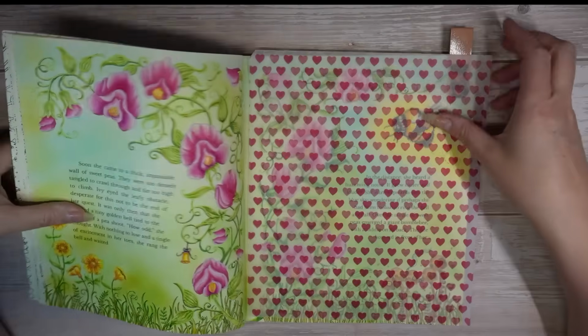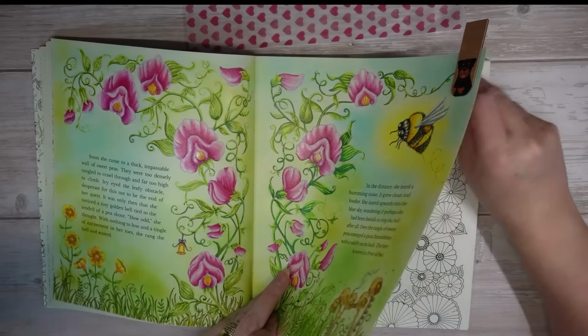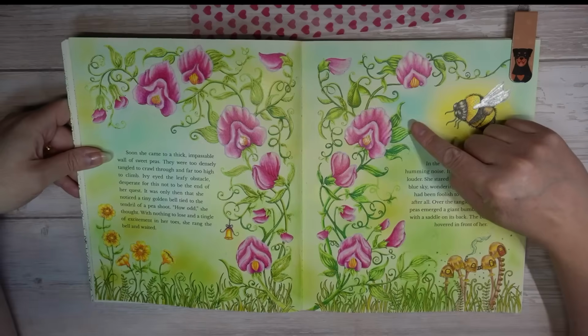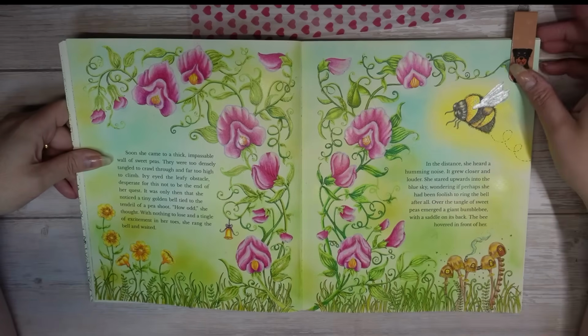But yes, I did finally get it finished. There was a moment where I thought I'm not going to get this finished because I'm overdoing these flowers and leaves. Yeah, I enjoyed this side. I'm not so sure I love doing this side, if I'm honest.